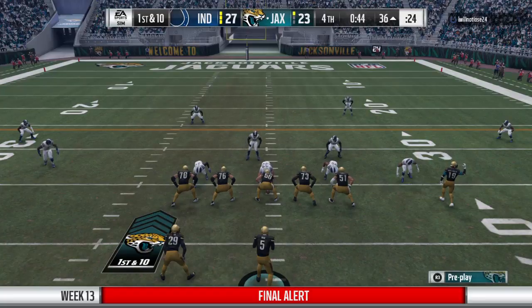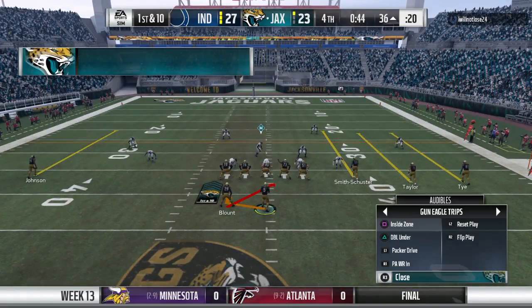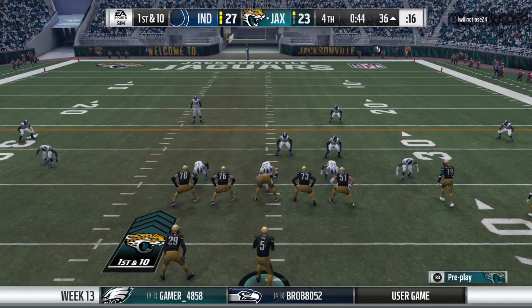Set. Blue landed. Set. Green 39. Check. Patriot. Now let's go. Green.